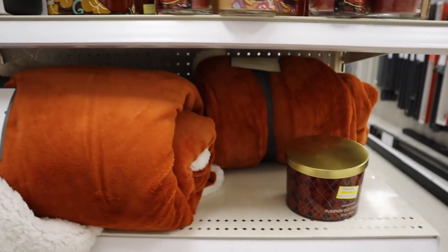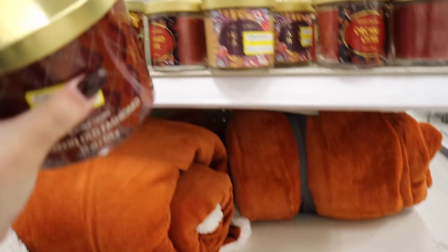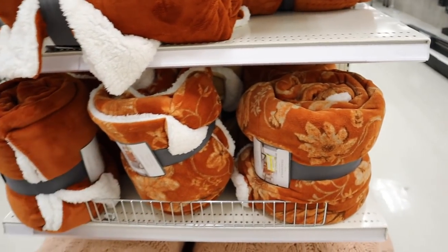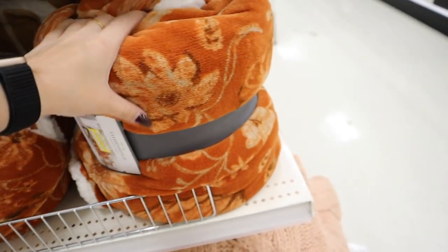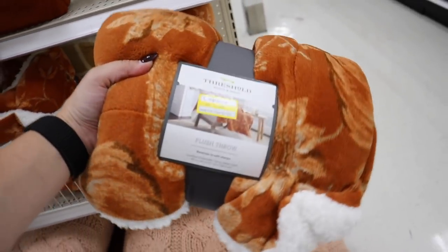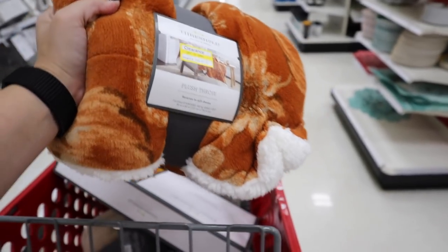They have even more of those plush throws. Let me move this to up here. So they have three more of the orange ones, couple more down here, and then for $7.50 again, they have this really pretty orange floral. And I think I'm gonna pick up this for next year. Oh my God, Brian's gonna kick my butt.